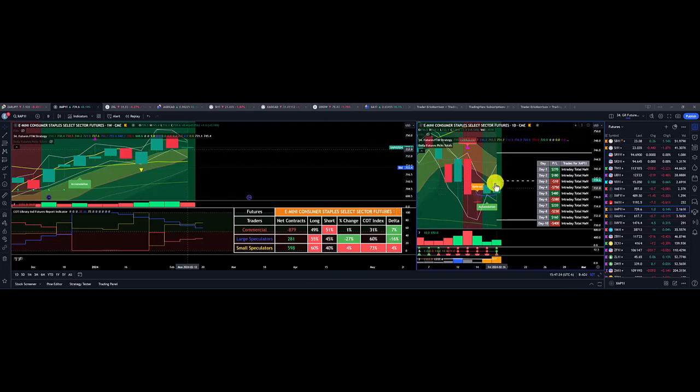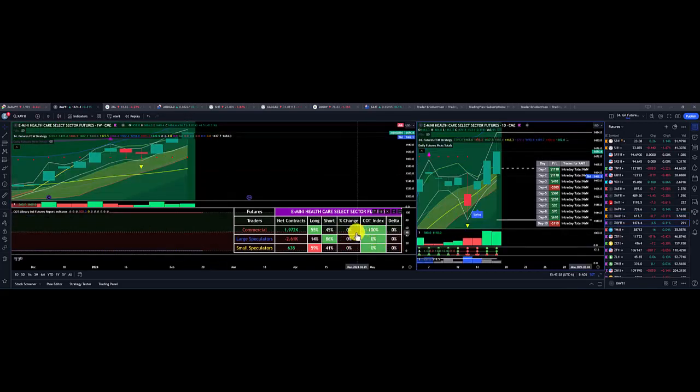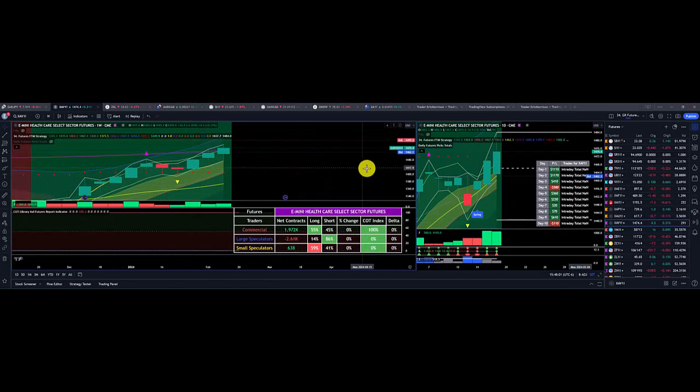As you can see, reverse wedge on the daily with an accumulation on that Thursday. Utilities looks poised to the upside with a little bit of strength. No real movement on price. Healthcare, nothing but long on the weekly to the upside. Currently off a spring on Wednesday.